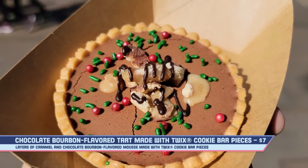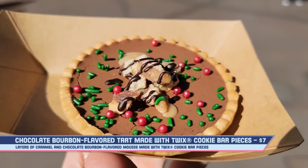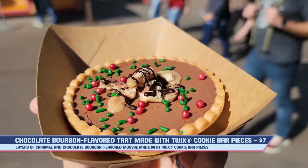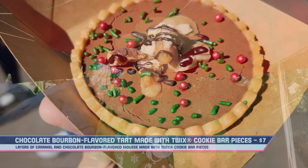Layers of caramel and chocolate bourbon flavored mousse with Twix. So I wouldn't think I would rush out the door to go have a Twix pie, but it seems like it's only part of the overall chocolate bourbon flavored tart. So let's give it a shot.